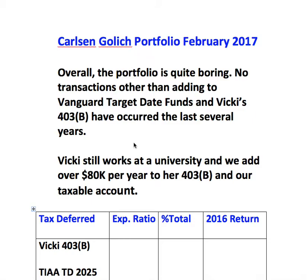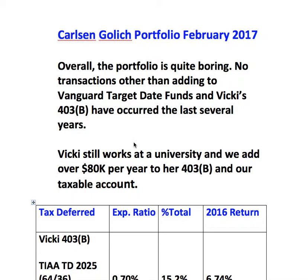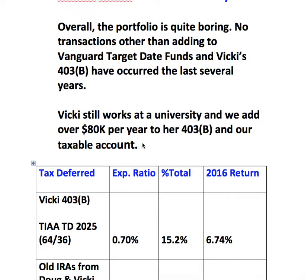Overall, the portfolio here I put is quite boring. We really haven't done anything over the last several years since 2013 other than add funds to our Vanguard target date funds and Vicky's 403B at the university that she works at. We haven't sold anything or taken anything out.